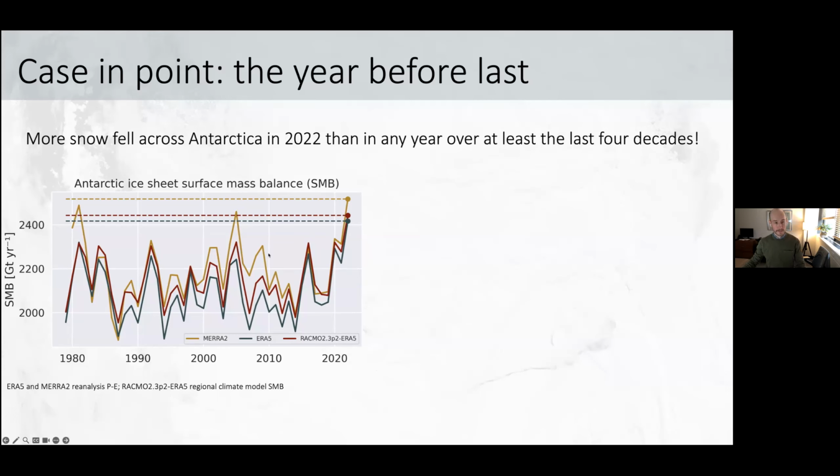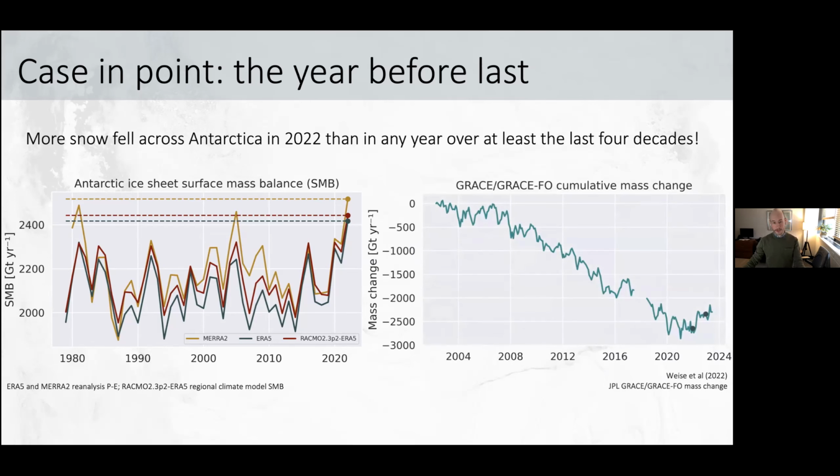And so in total, we're talking about positive surface mass balance anomalies of roughly 300 to 350 gigatons over the grounded ice sheet. This is about a 3 standard deviation anomaly above a 1991 to 2020 30-year climatology. This is just considering the grounded ice sheet, but the surface mass balance anomaly would be even larger if we considered the snow that fell over ice shelves as well.